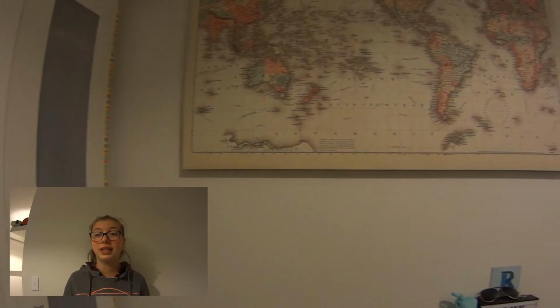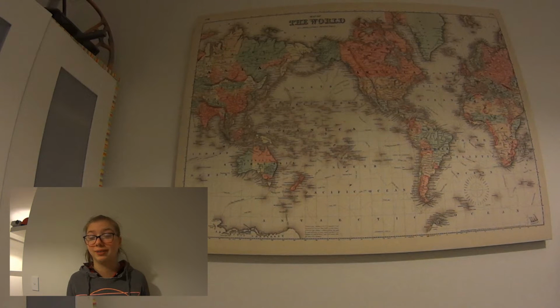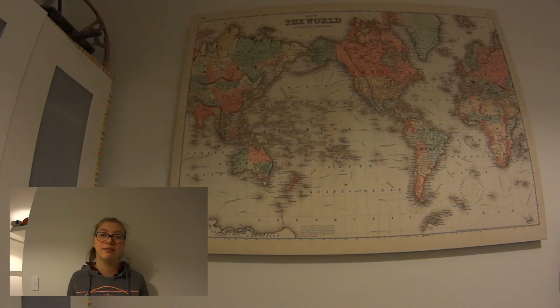Moving over to my world map that I got from Typo. I really love it. Obviously America is bang in the middle, favourite country. And then just to the left a little bit, we've got my home country, Australia. So yeah, it's vintage, it looks nice, it gives that sprucey feeling to my bedroom that I love.